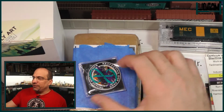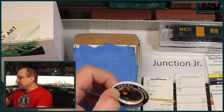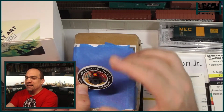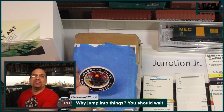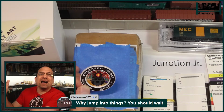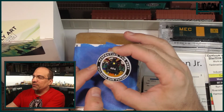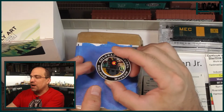First thing everyone will notice is this neat little challenge coin that I got. I thought this was really interesting, sent to me by Cameron from Caboose 121. The gentleman here is saying, why jump into things? You should just wait. What am I waiting for, Cameron? You're here, which means it's time to go. It's almost got a stained glass look to it. Respect our past, building our future. I guess it's recognized in the Colorado Model Railroad Museum.